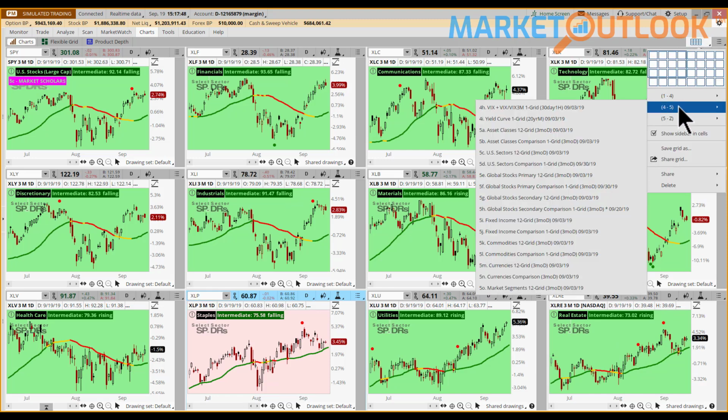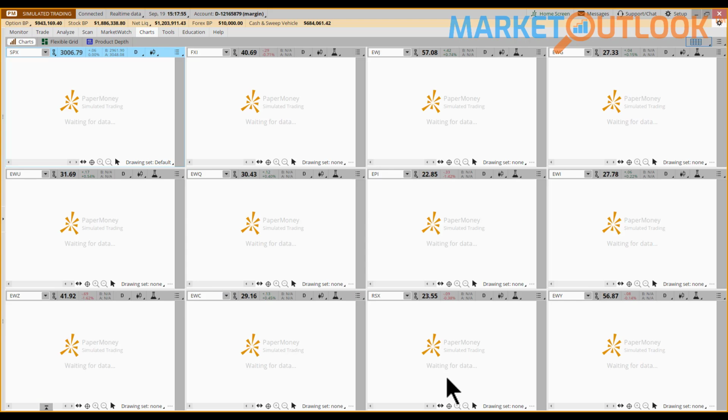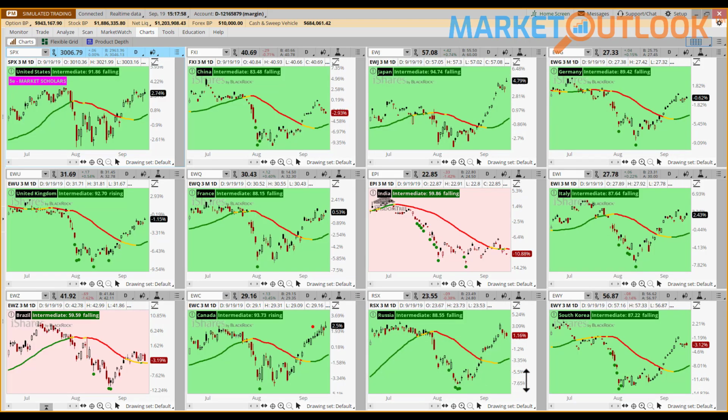All right, let's take a look at another chart setup here. Let's go on over here to the global stocks primary 12 grid. This is going to be our new chart 5E. And here you can see it's a little bit more of a mixed bag. We do have 2 pink charts on the board. That's India kind of there in the middle, and we have Brazil there in the lower left-hand corner. Those two have what we would deem to be weakly bearish postures, not strongly bearish, but weakly bearish.